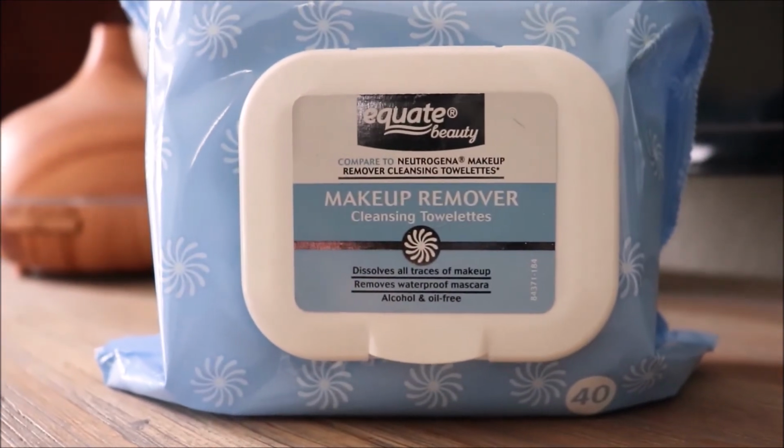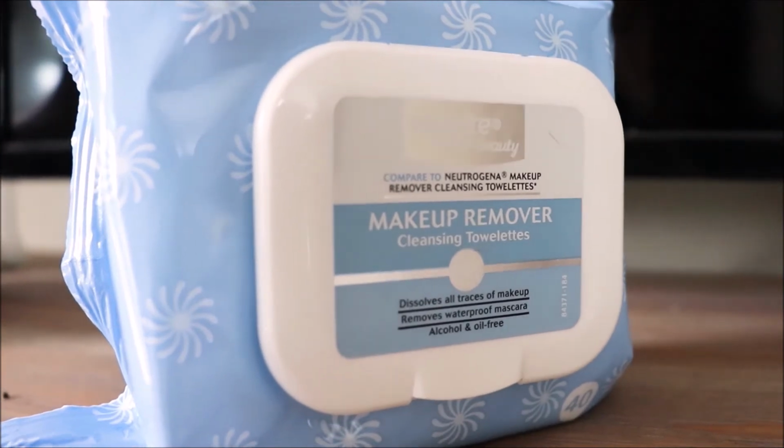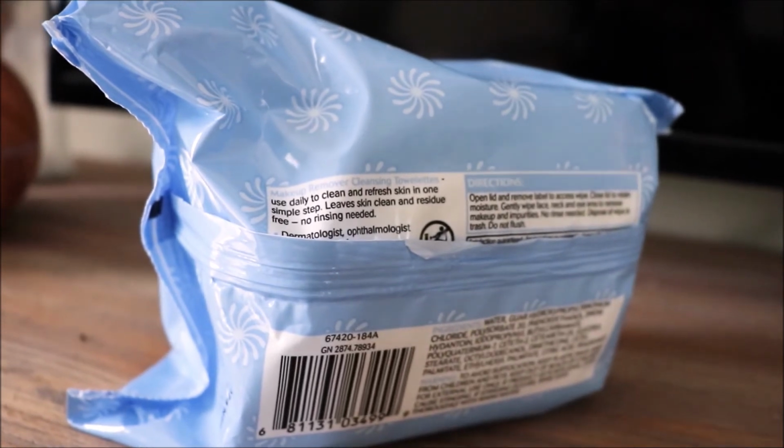These are just makeup removing wipes. They remove waterproof mascara. They're oil free and alcohol free. Again, this is how I remove my mascara. It's how I remove basically everything. How I get my face naked.